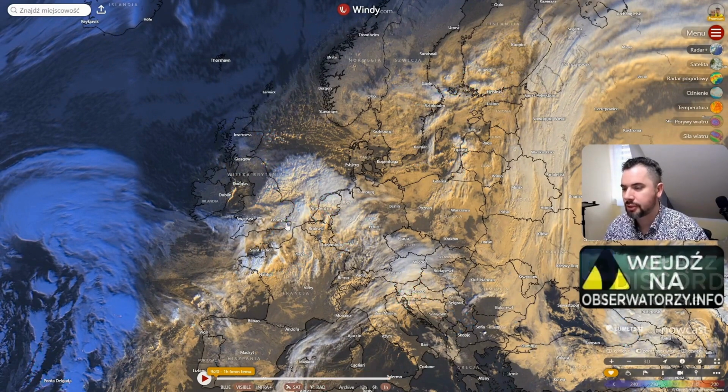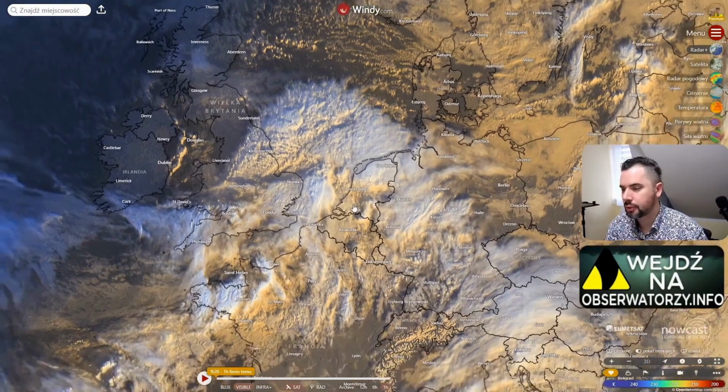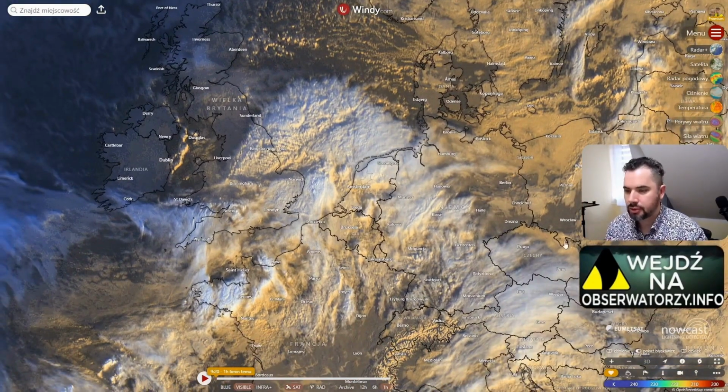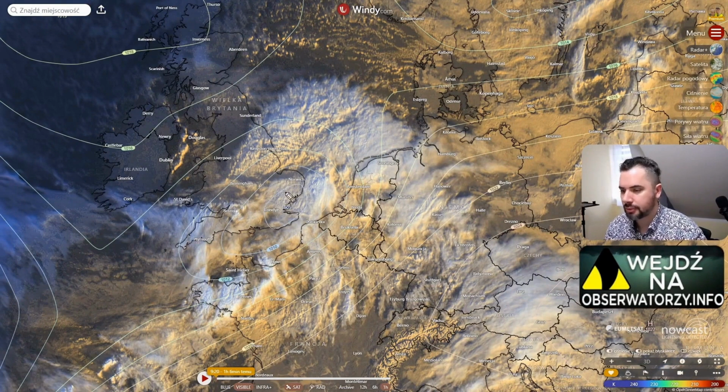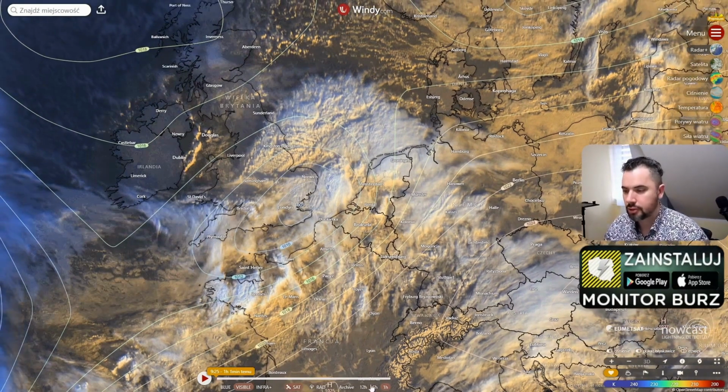Let's check how the situation looks at the beginning. We can see at this moment that the low is already quite visible around Dunkirk with a pressure of 1005 hectopascals. This pressure will drop hour by hour, and the low will move along the coast of Belgium, then the Netherlands, followed by northern Germany, deepening significantly towards Poland, bringing intense rainfall and strong gusts of wind. We especially need to be cautious of the strong gusts of wind, as this wind can be particularly strong in certain areas.